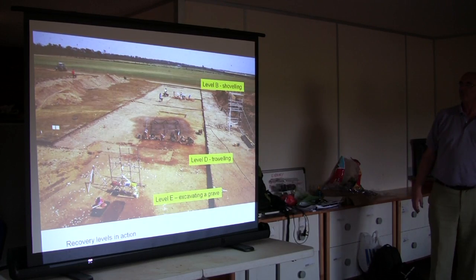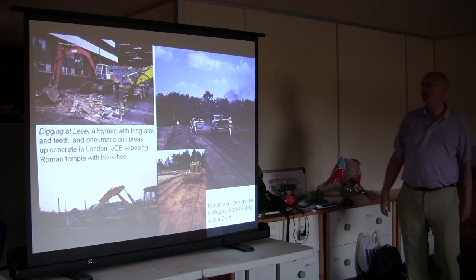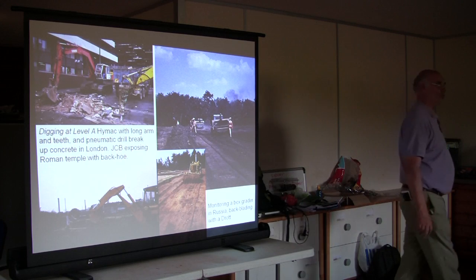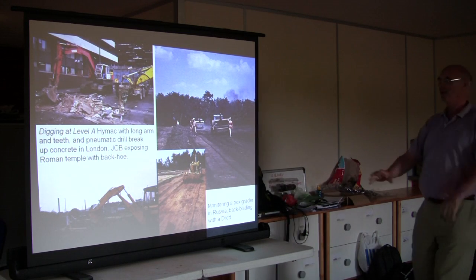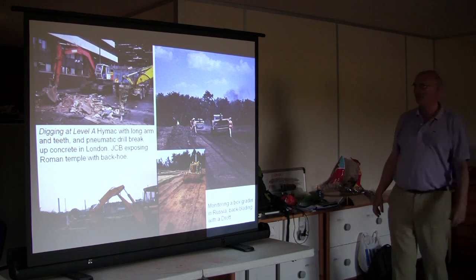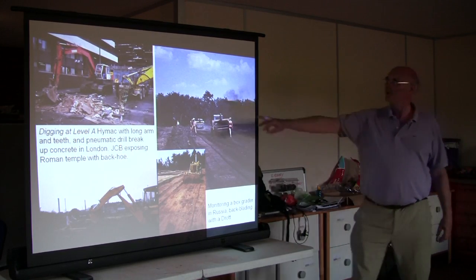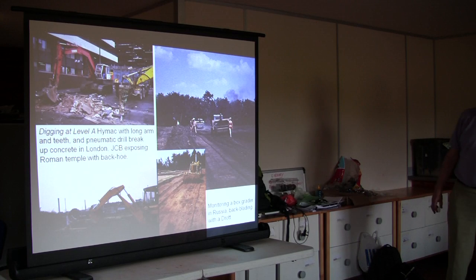Next one. Okay, so here are some level A people high-macking away. These are some Russians in bikinis with their graders. That's a serious machine, that is. And they drive them straight through the middle of their burial mounds, the curtains, and then record the sections, which have bodies in. That's us at Sutton Hoo. There's Madeleine on a dumper. And this is London breaking up concrete in a basement so they can get at the archaeology underneath. So you have to know a bit about machines before you become an excavation director, and what they can do, and how to handle them, and how to handle them safely.